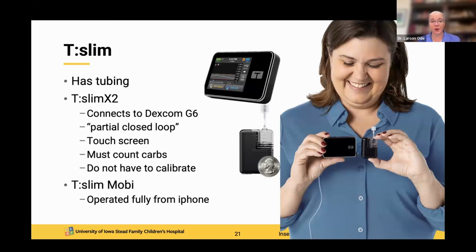t:slim currently has 2 models. They are pretty much exactly the same. The only difference really is the size, and the Mobi does not have any buttons on it. So if your phone dies, you can't control the Mobi. Also, it only talks to an iPhone at the moment.